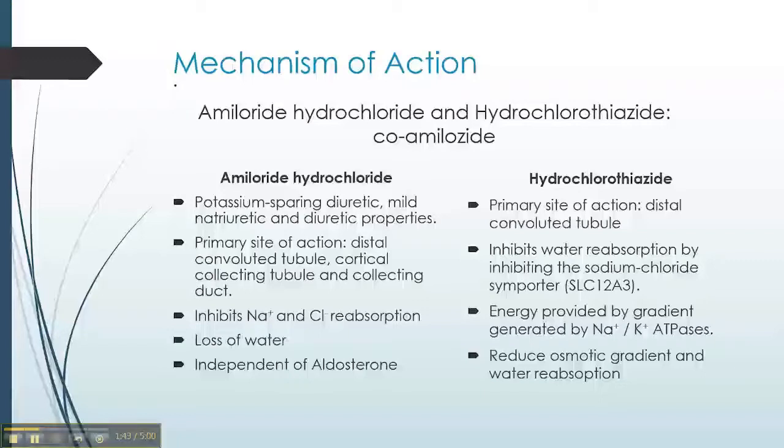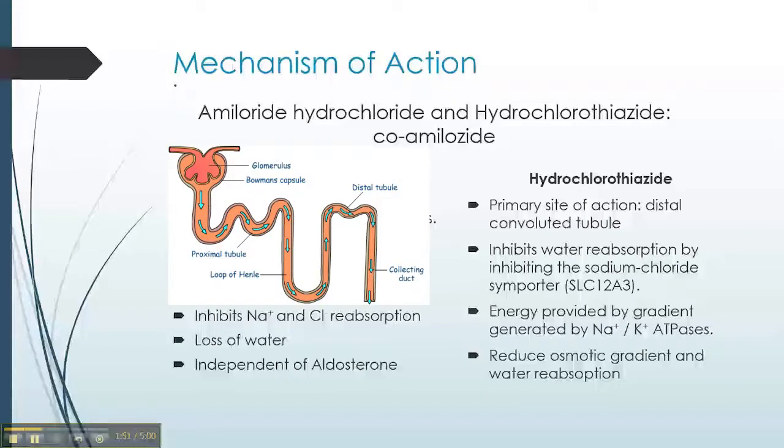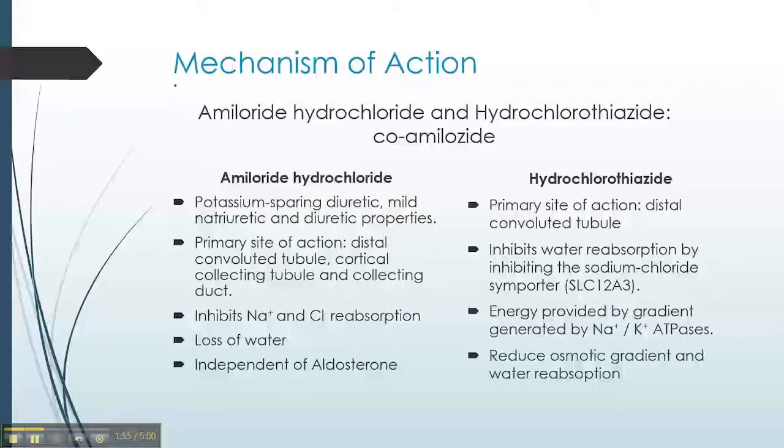It exerts its potassium-sparing effect by inhibiting sodium reabsorption at the distal convoluted tubule, cortical collecting tubule, and collecting duct. This action inhibits reabsorption of sodium and chloride ions back into the blood, resulting in loss of sodium and water without loss of potassium. The mechanism of action of amiloride is independent of aldosterone.